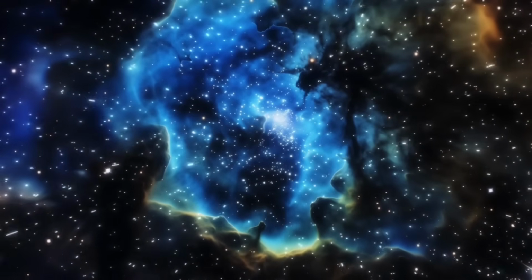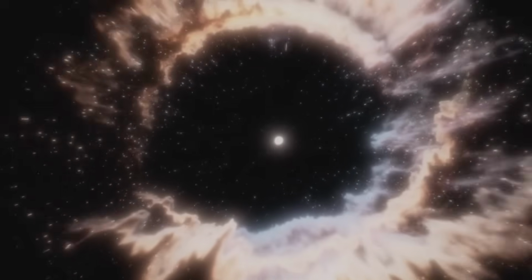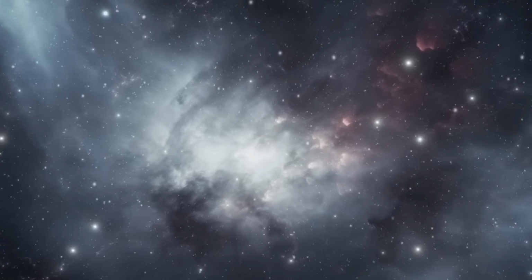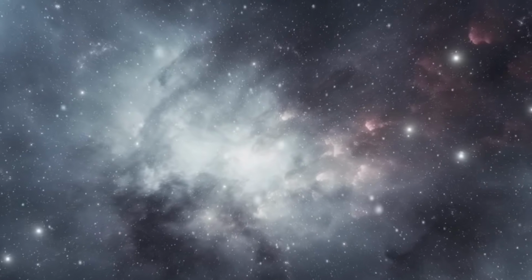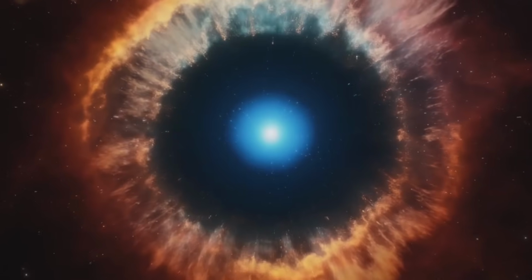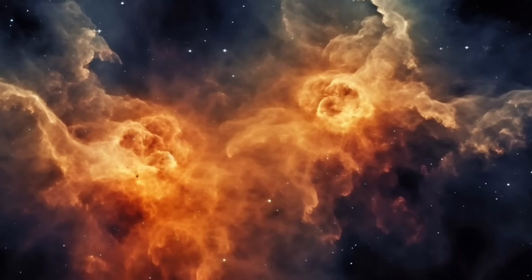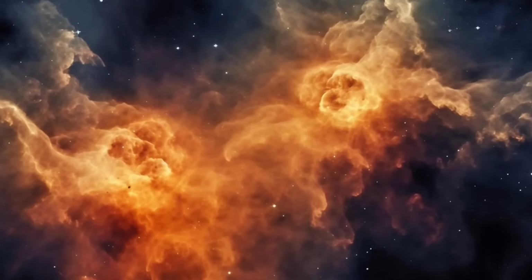In just a few million years, Westerlund 1-26 will go from a dominating force of light, energy, and mass to a remnant, likely a black hole or neutron star, leaving behind the elements and energy necessary to seed future generations of stars and planets. The ticking clock of this supergiant reminds us that in the universe, magnitude comes with impermanence, and that the most extraordinary objects are often the most fleeting.